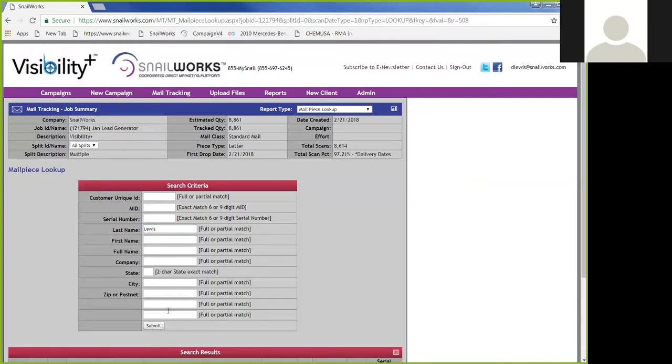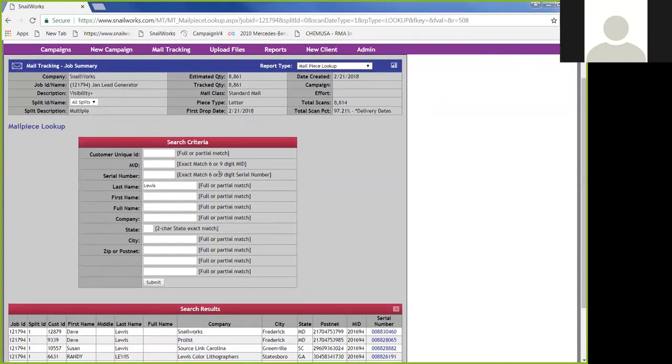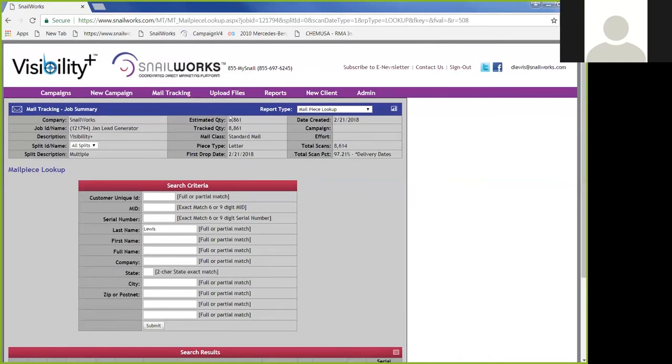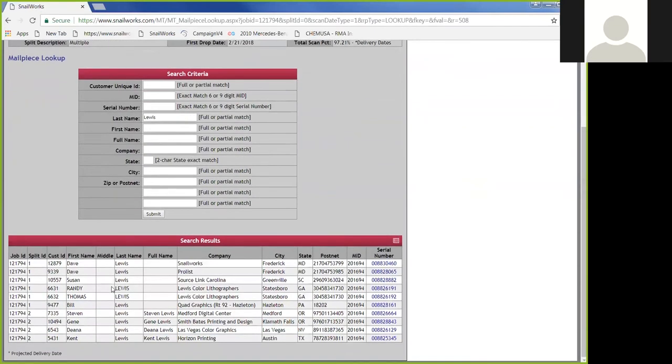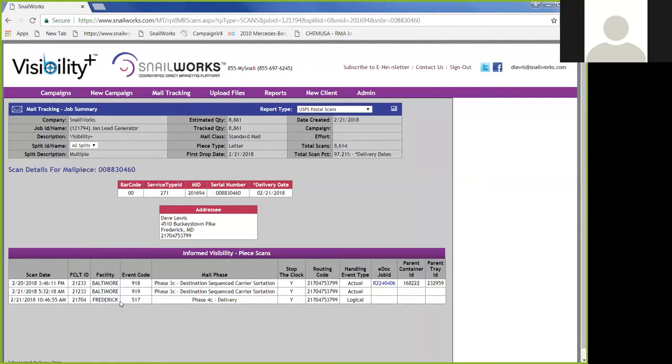So you can just put in a last name. You could also put an account number in, or an address. Anything that you have in the data can be entered in here. And so here we see all the Lewises, all my cousins and siblings, and we'll click on that. And there's that same piece again, the scan data on the same piece. So just to show a different way of accessing that.